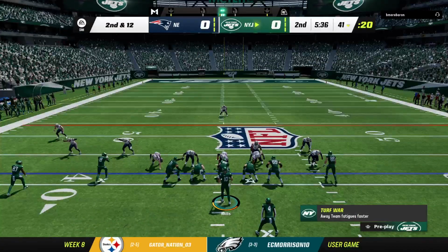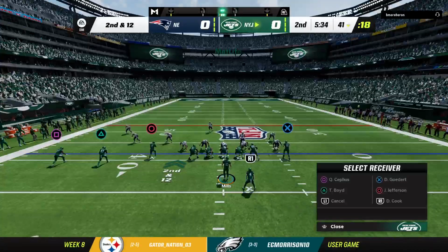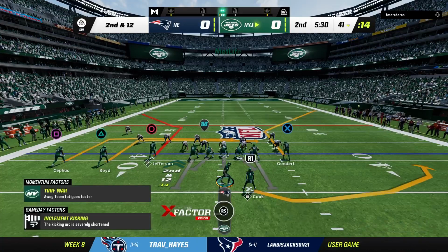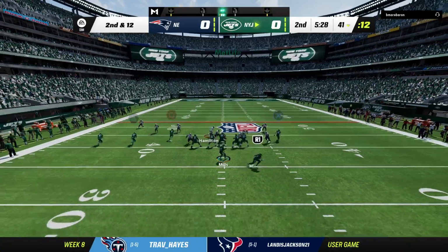I like the idea to mix it up from time to time because let's face it, you can't be predictable. But the execution was a little lacking on this one, right? They might want to go back to the drawing board with that call.